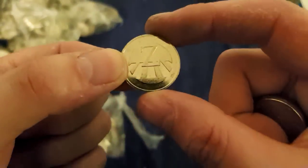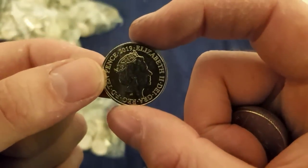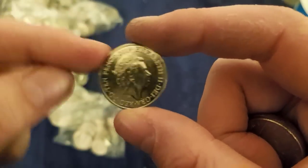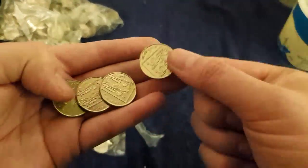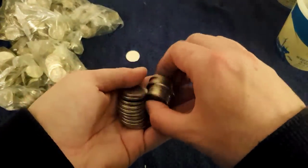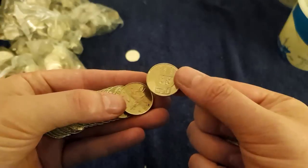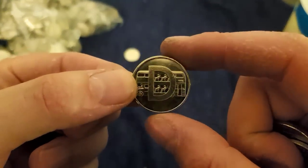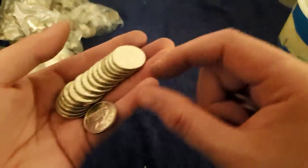Oh, hello! Z for zebra crossing, or Z. I'm going with Z. 2019. I don't think I've got that one in the book yet. I'm going to have to double check. What a find, though. What a find. Oh, same bag. I found a D. 2019 as well. Wow, I hope there's more in this bag.